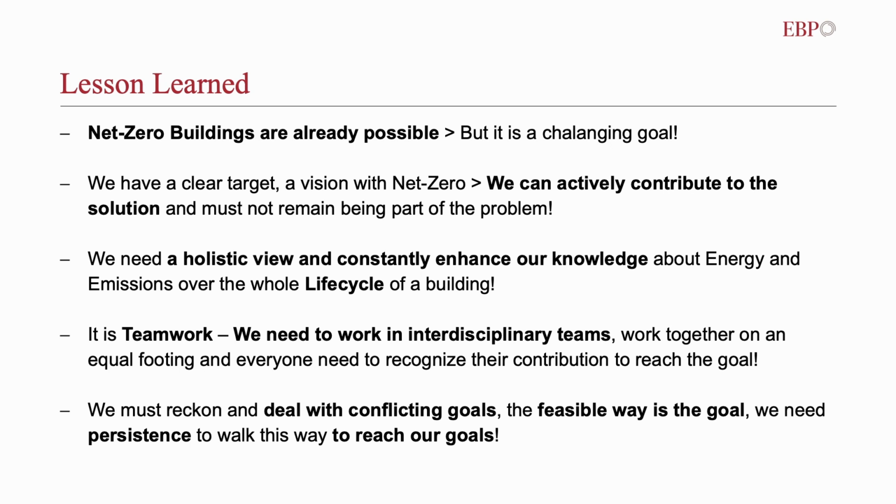The next one is teamwork. It's not something an architect or an engineer can solve. We have no Tesla here. What we need to do is to work in interdisciplinary teams, work together on an equal footing, and everyone needs to recognize their own contribution to reach this goal. At the end of the day, it needs persistence. We must reckon and deal with conflicting goals during the whole process. It's a search for the feasible way to the goal. We need persistence to walk this way to finally reach it. And I hope I had the chance to motivate you to really go further on this path. Thank you so much.